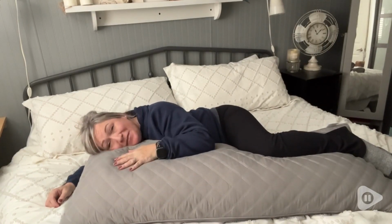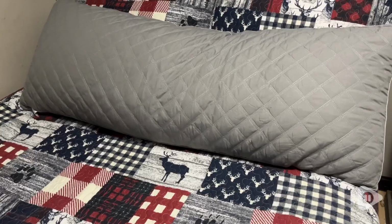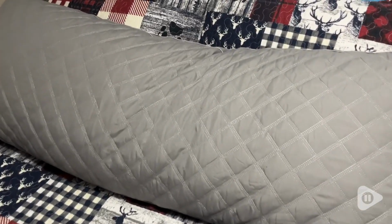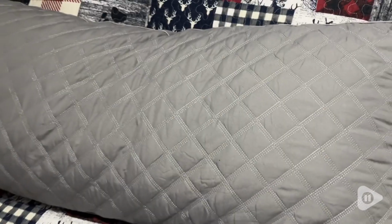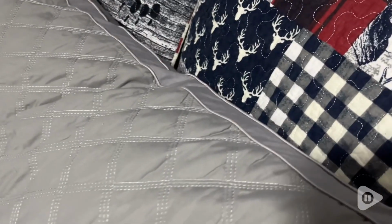Are you getting enough support? I definitely am. I love this body pillow from Oubonun. Let me tell you why. So not only is this quilted body pillow beautiful to look at, it's also a down alternative pillow. So it's going to be perfect for anyone with allergies.